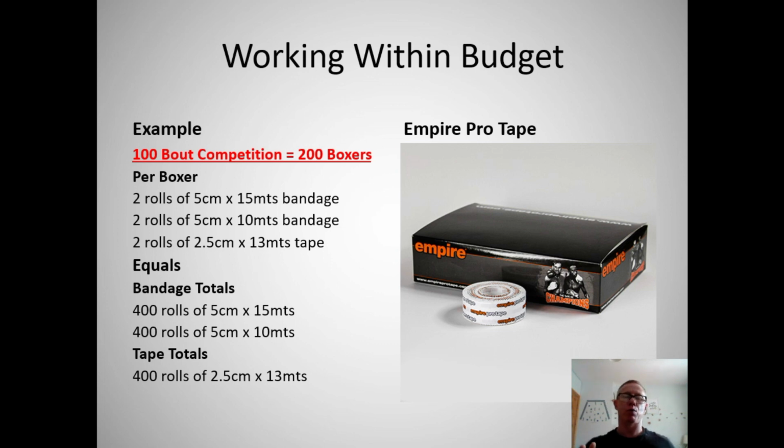So basically, working within the budget itself, part of our job or our specificity as cut people is working within those budgets, and also working with the organisations to get our hands on or source quality bandaging tape. And in order to work out the numbers or figures for a competition, you always work off the number of bouts that are in the competition rather than the number of boxers.